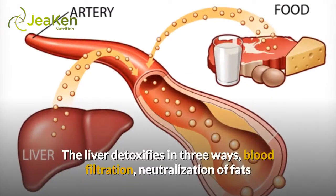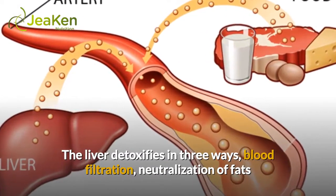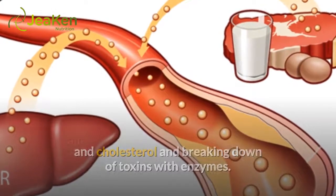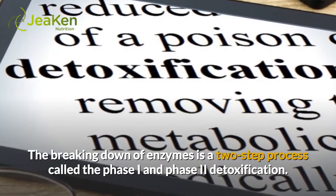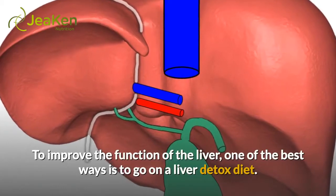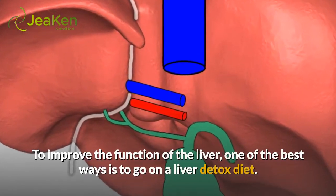The liver detoxifies in 3 ways: blood filtration, neutralization of fats and cholesterol, and breaking down of toxins with enzymes. The breaking down of toxins with enzymes is a 2-step process called the Phase 1 and Phase 2 detoxification. To improve the function of the liver, one of the best ways is to go on a liver detox diet.